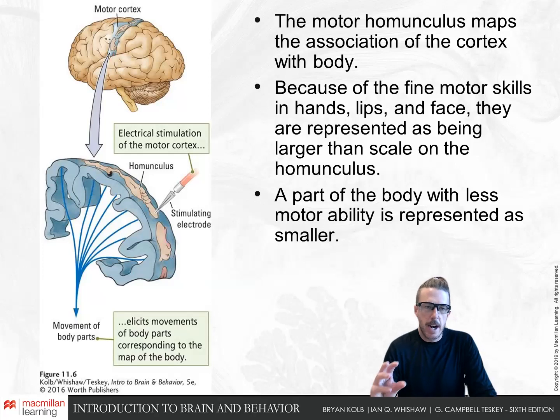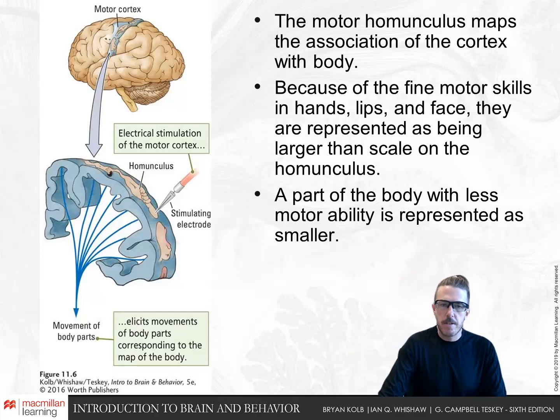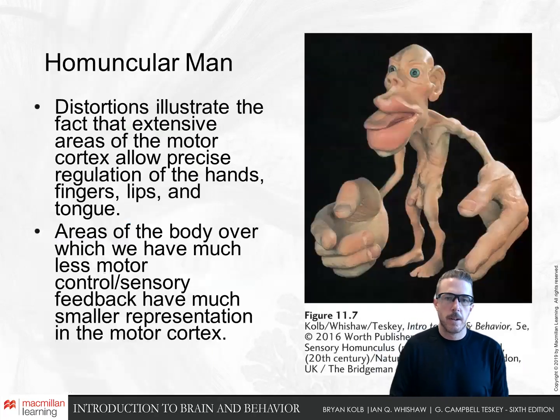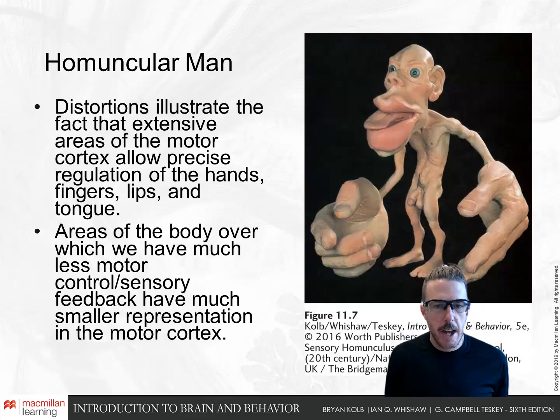And because of how fine scaled and how many sensory receptors there are in our skin and our face, they have a much larger representation in the cortex. And vice versa, things like our trunk and our neck, which have much more coarse representation, have a smaller representation in the homunculus. So the distortions associated with the homunculus illustrate how innervated these areas of the hands and feet and lips are. And so therefore how much real estate all those axons coming from all those neurons needs in the brain to receive that information.